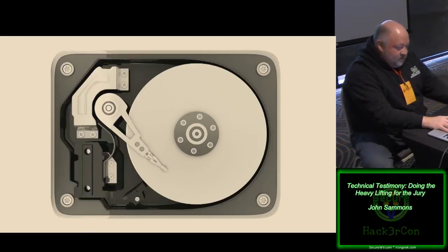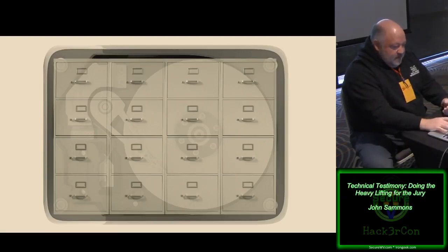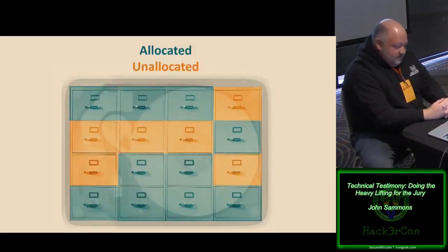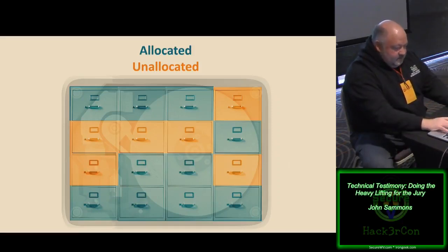So you start out with a hard drive, all right? Then we may analogize that like a filing cabinet, all right? And then we go to the next step, we could possibly start to color in the drawers to show allocated space versus unallocated space. So here we're tying in that technical piece with that filing cabinet that everybody understands, and then we use color, all right, to delineate the differences, allocated versus unallocated.